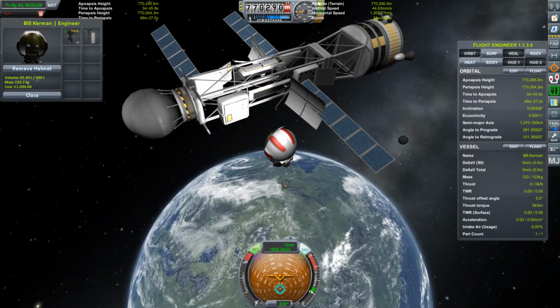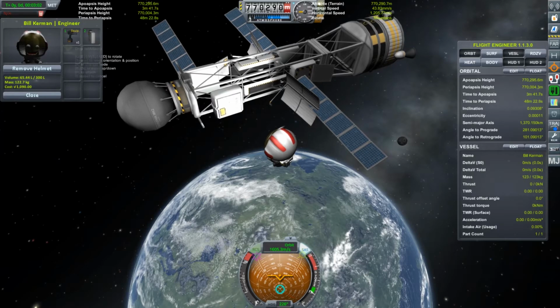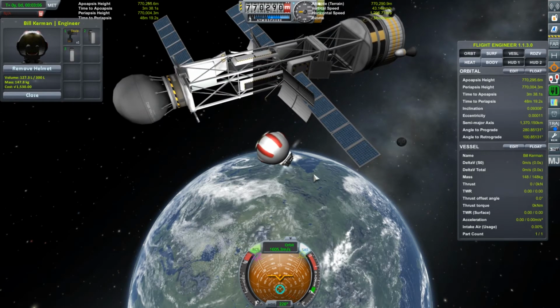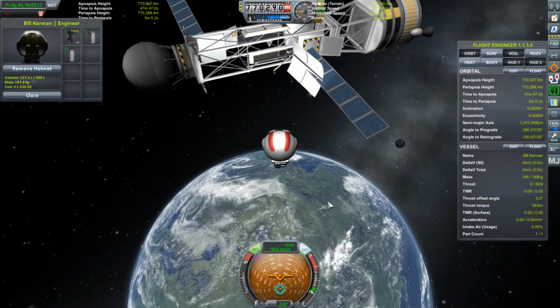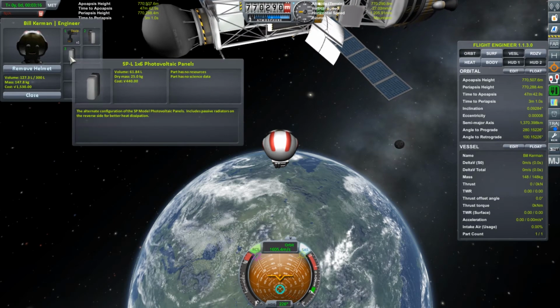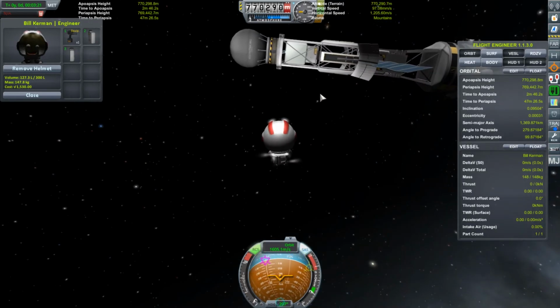Why is it not grab? And I want to place it in my inventory. Why can't I do that? Okay, I actually had to hold the G button down, and then holding down the left mouse button as I was grabbing the solar panel.